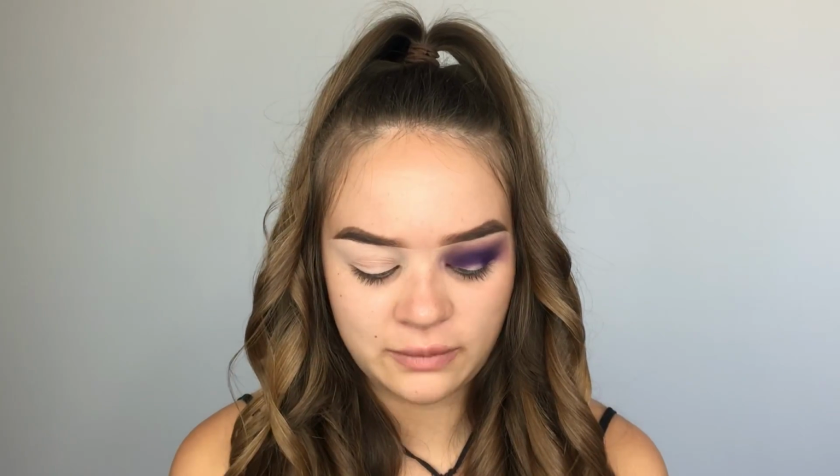I learned this off a girl on YouTube as well. Her name's Katie. I can't remember what her last name is. I think it starts with an M. But you guys, she is amazing at makeup, and her techniques are just unreal. Like, I've learned so many of my makeup techniques from her, which is crazy.